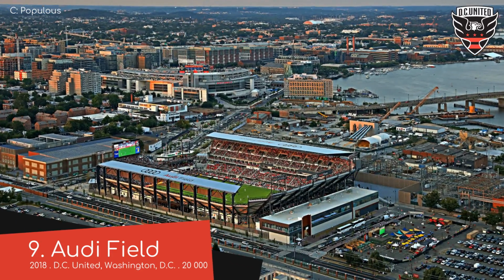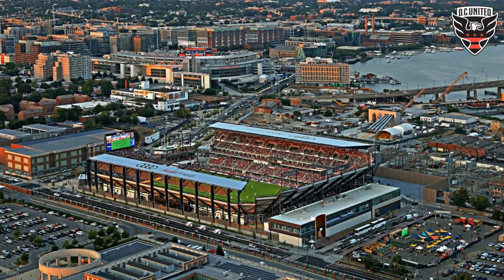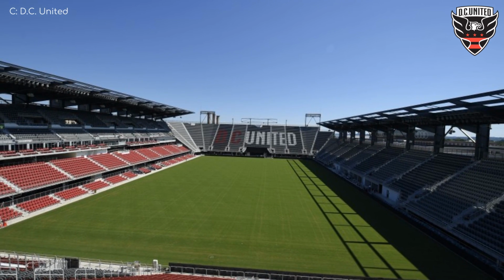Audi Field. The exterior looks great, but the interior is even better. I really like the red and grey colour scheme, and I also like how each side of the stadium is a little different.